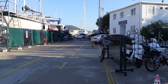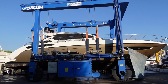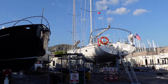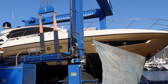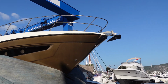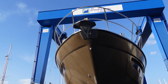Guys, check this out. Ooh, awesome. This is crazy. I never saw this anytime. See, this is the way they bring the yacht up here to get it repaired or service or whatever you want to do. Wow. Even this huge one. This is cool. And they allow us to go through this. Wow. Bodrum Marina. Wow, see this.